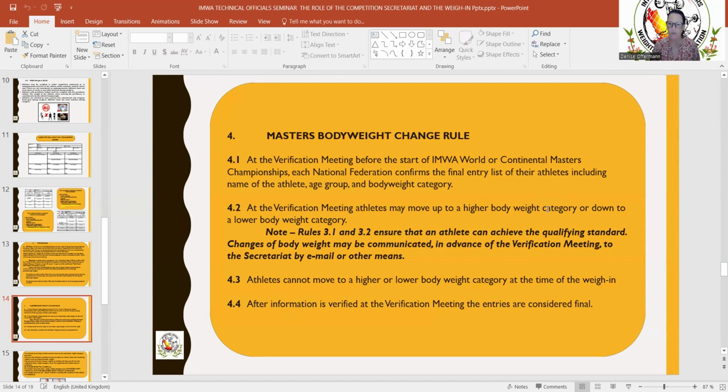We inform every national masters chair and also the athletes to what date an athlete can move up or down one body weight category of the one that they registered. For Rovaniemi, the 2nd of September, midnight Central European time, is the deadline where an athlete can ask for any body weight category changes.